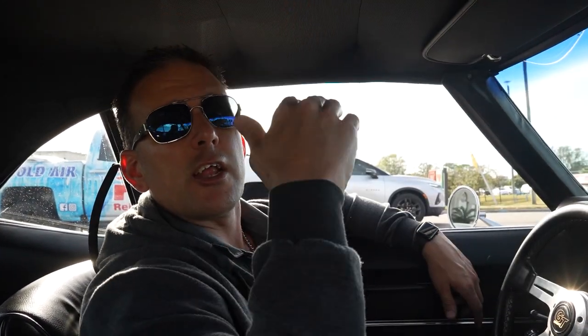Nice car, 1968 Chevy Camaro. Upgraded gauge package, staple shifter, nice paint. Nice headliner, nice interior, nice dash pad, nice running car, powerful motor. Pretty cool stuff.